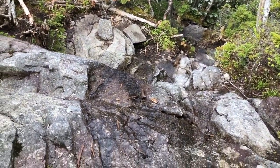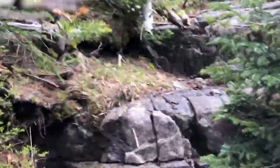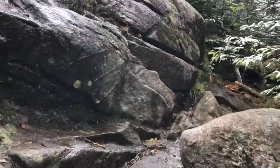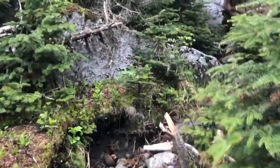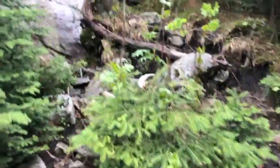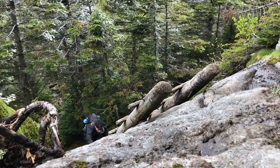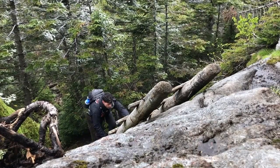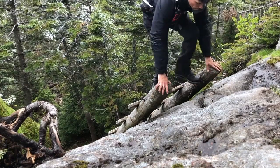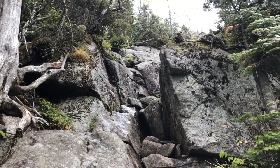I just came up this. The camera doesn't do it justice at all. First ladder on Basin here. That looks like fun.